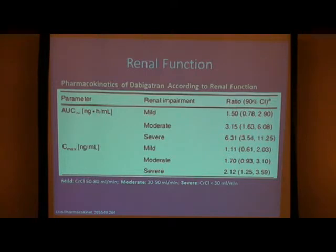In our mild renal impairment patients, we see a slight increase in AUC. Those are probably patients whose creatinine clearance is between 50 and 80. It didn't really reach statistical significance. The severe renal impairment patients, that third line, had over a 6-fold increase in exposure to dabigatran, that AUC. And so this is some of the data that the FDA used to say we should be using a 75 milligram dose twice a day.